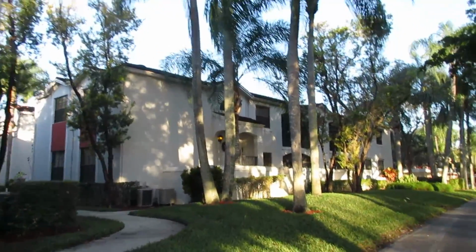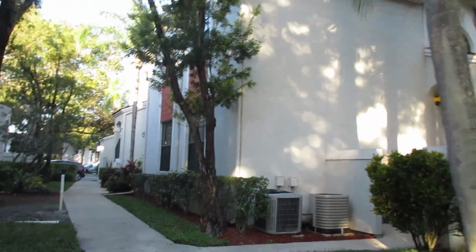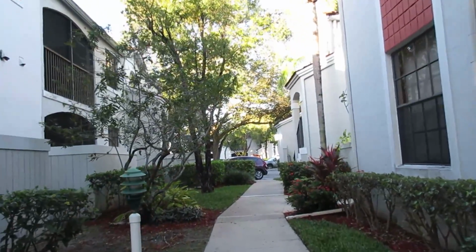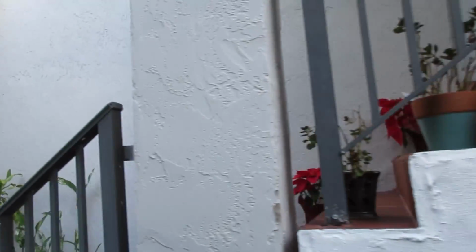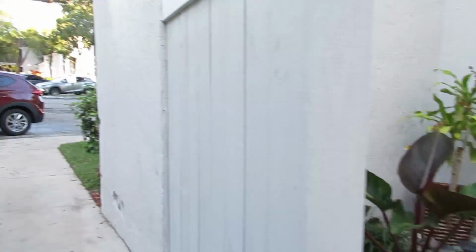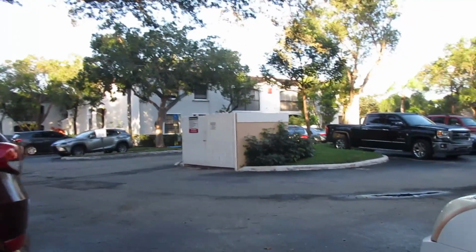By the way, I don't rehearse what I'm going to say when I'm doing this. I just start rambling on, which is why I make so many audio mistakes. I'm walking between a couple of buildings here, kind of a shortcut to our building. Just a big cluster of buildings in here.